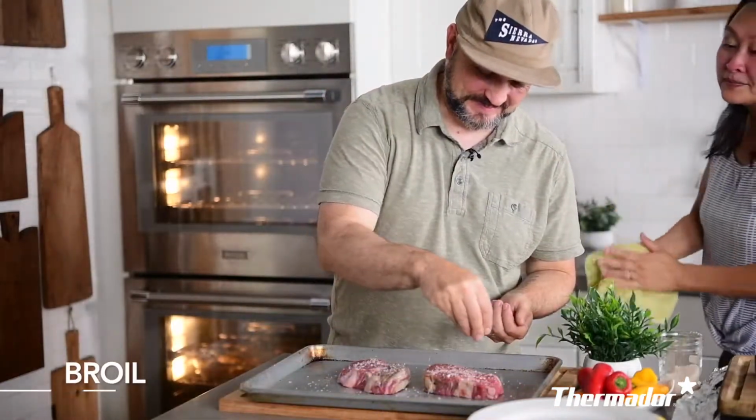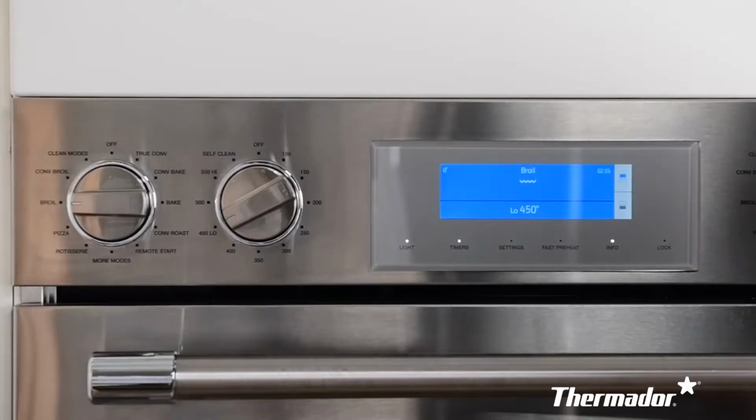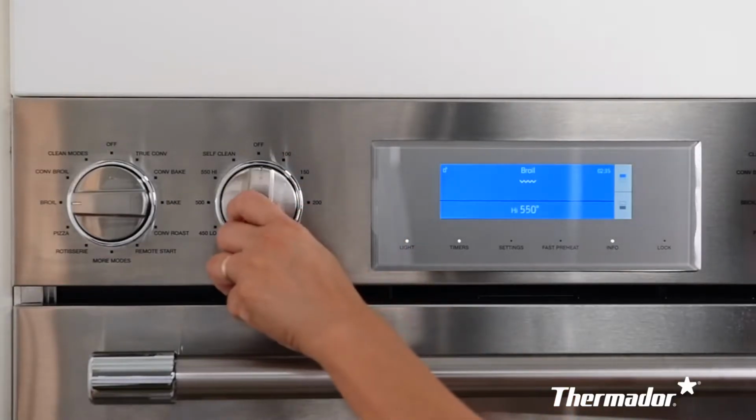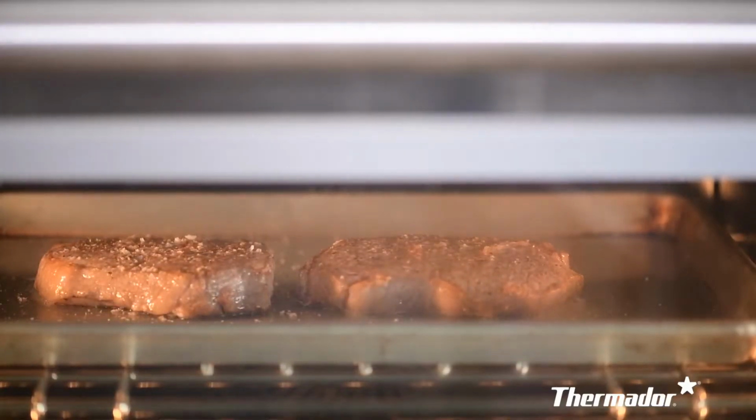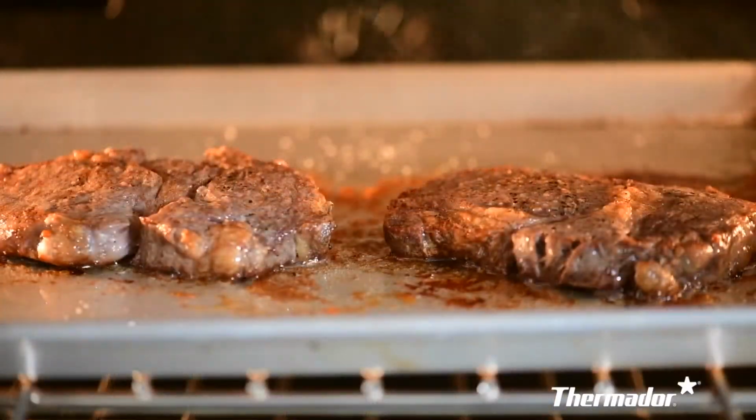I love the broil function. The broil is amazing. Minimum broil is 3,800 watts and the max broil is 4,800, and you can add convection to it too. It cooks amazingly crispy, and the max broil is super powerful.